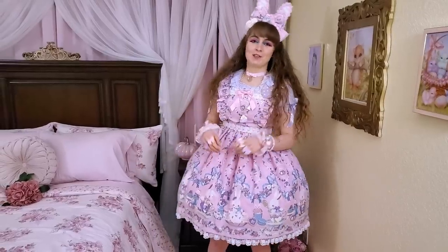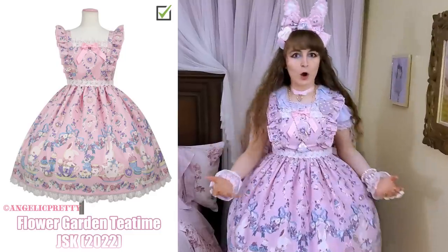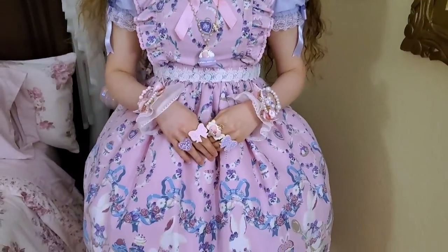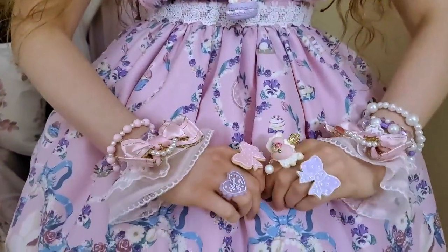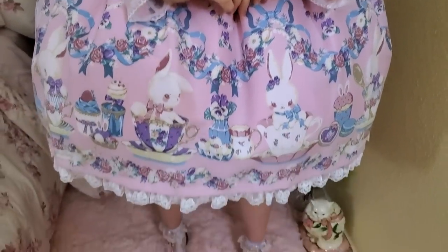And before we get into that, I just wanted to show you my outfit today, which is, what is this? Flower garden tea time? Allergies extravaganza? I don't know. I thought it was Milky Wonder Party. That is your name for every AP print that you don't know. You need a new name. Anyway, I put this outfit together, and I haven't put together an EGL outfit in a long time. Pretty proud of it. It's a lot.